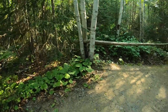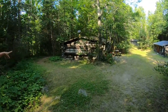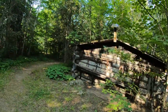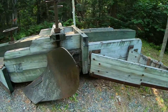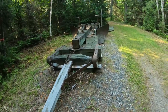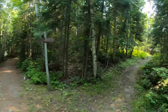That's what the sign said. Yeah, they hang their backside over that thing, I guess. Away from camp, right? About the electric rototiller. Look at this thing. Camp over there already? Yeah, I think that's all the buildings we just saw.